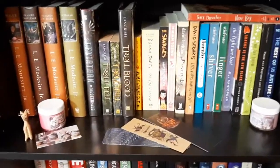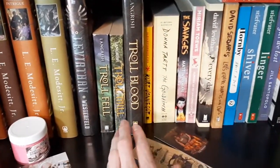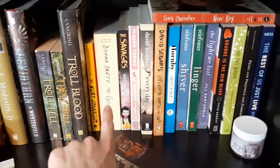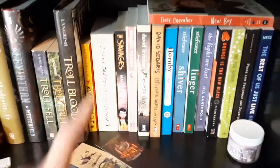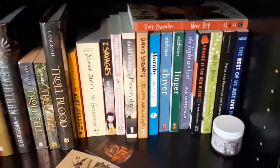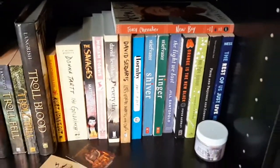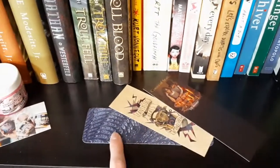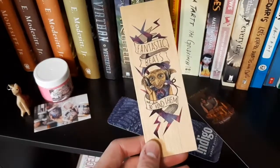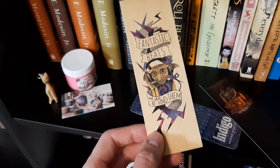Next shelf up, we start off with the Imager series, and then we got Leviathan, we have the Trollfell series, we have Kurt Vonnegut, the Goldfinch, the Savages, which I just finished, and then another collection of random books that were either given to us or we got ourselves. Patrick Ness over here, The Rest of Us Just Live Here. I want to start that one soon. Got some bookmarks. This one's from Indigo. This is my Dobby one that I keep talking about in other videos. Fantastic Beasts and Where to Find Them. This was given to me by a book blogger called Books and Munches.